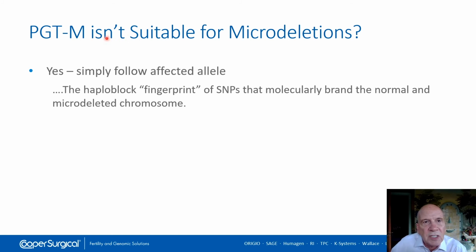We also hear the misconception that PGT-M isn't suitable for microdeletions. This is simply not true. If you can follow polymorphic markers across a piece of DNA and you can show that those markers are missing in samples that have a microdeletion, that the fingerprint is half there during the microdeletion part of the sequencing, then you can molecularly brand that strand of DNA as normal or microdeleted and follow it in the embryos. This is done all the time, so anybody that tells you it's not possible, it's because their technology isn't cutting edge.